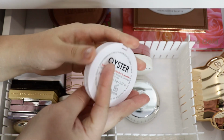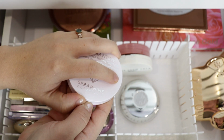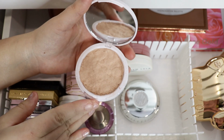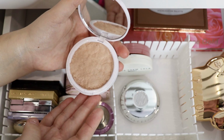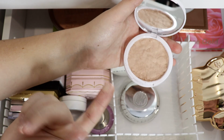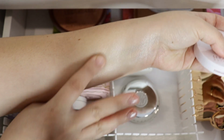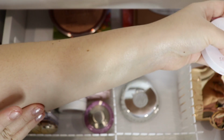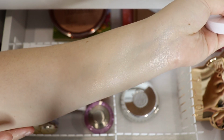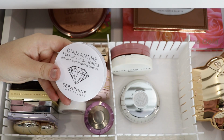But anyways, I'm going to keep this one from Seraphine Botanicals, I think is how you say that. This is in the shade Oysters. Now, I got this one in a BoxyCharm, I think, and it came shattered, so I pressed it back myself, or at least as best as I can. But I am going to probably go ahead and get rid of this one. I may toss it. I think I pressed it back okay, but I'm not going to keep it, not because it's broken, but because it's too dark for me. It's pretty, but it's a smidge too deep for me. I just know that won't work for me. So I'm going to pass this one on.